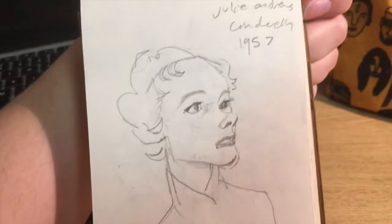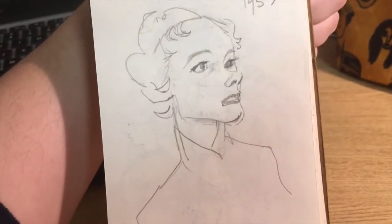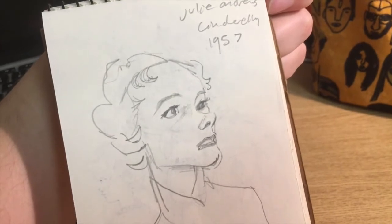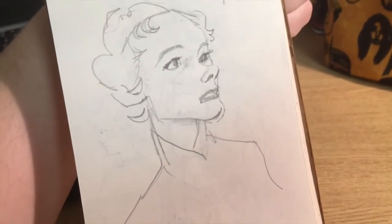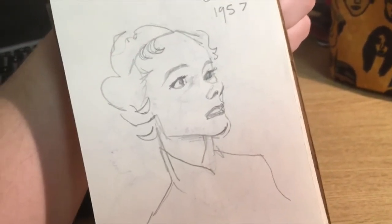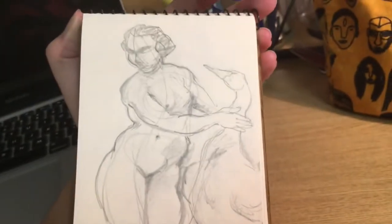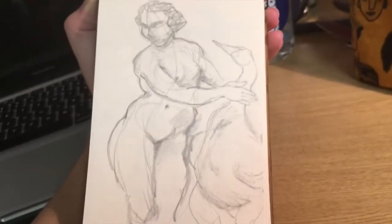You'll see that in the next few pages. This is from the 1957 Julie Andrews Rodgers and Hammerstein Cinderella, which wasn't my favorite one, but I do love Julie Andrews, and she was probably my favorite Cinderella of them all. She's great. She is literally like a princess, though. There's that sketch again. She looks kind of like Princess Leia. But yeah, and she's like strangling a swan, it kind of looks like, but she's not.